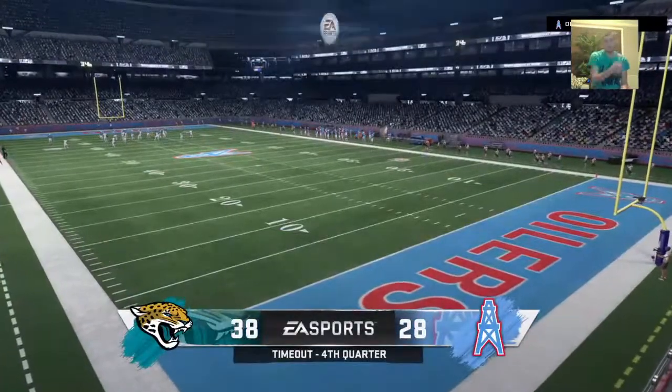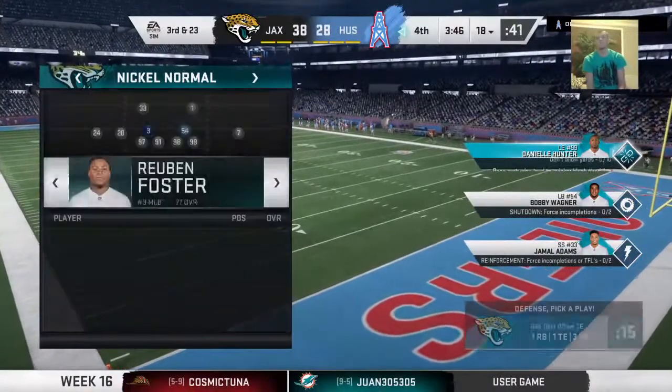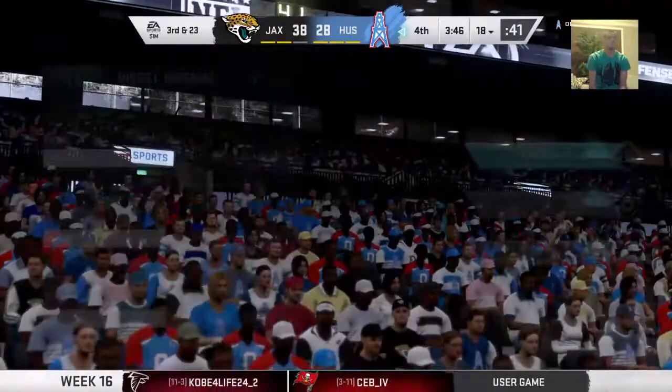The Jaguars are going to go ahead and use their first timeout. That'll leave them with 2 remaining. We'll be back after this.